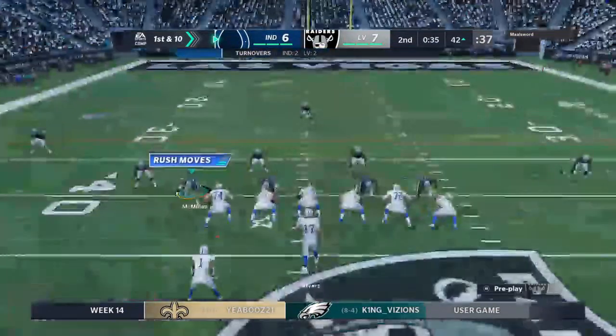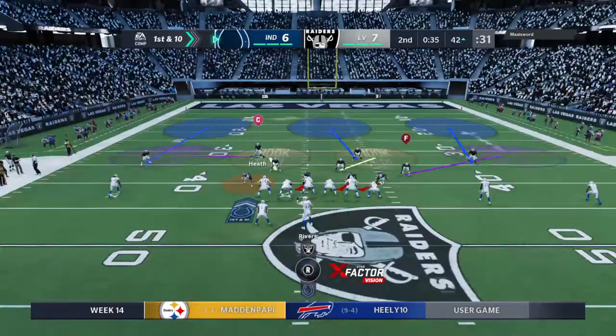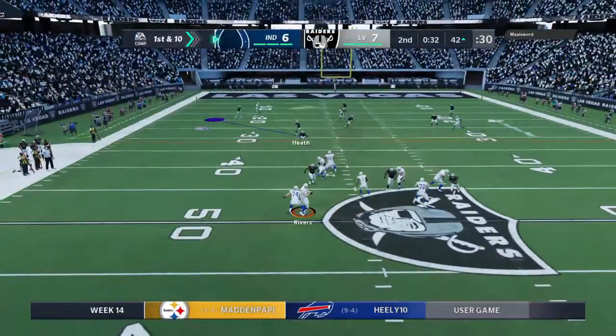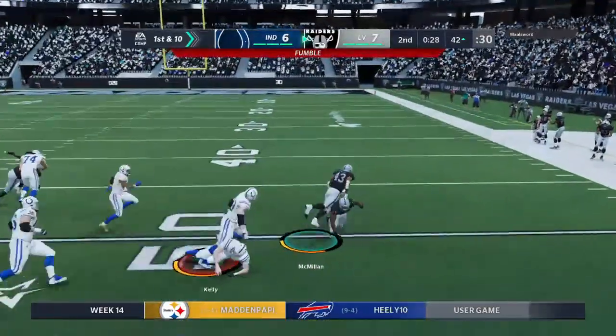He always has to think to himself that there's always going to be traffic around because of what you just said. Not that elusive, not going to get into the open field very often. Remember, he's not Lamar Jackson, not Michael Vick back in the day. Always has to protect the football. Nowhere to go here. He lost the football. And the Raiders pick it up.